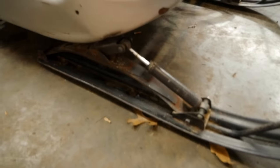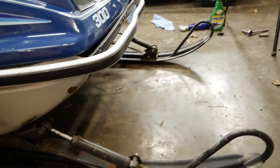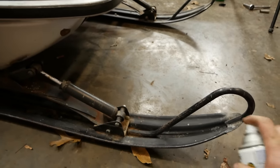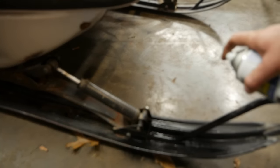You know, I talked to some hardcore snowmobile people, and they were like, yeah, you gotta replace all that stuff. And I was like, oh, okay, man, I know. I know what you mean, right? Right? There we go. Look at that.